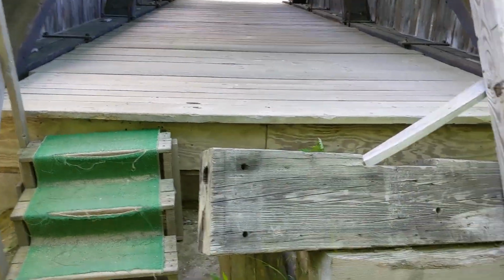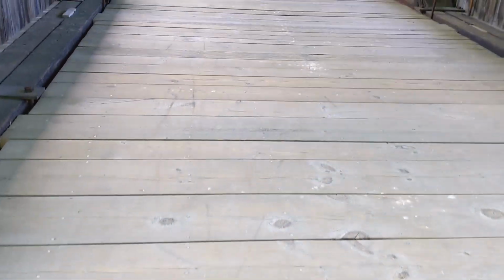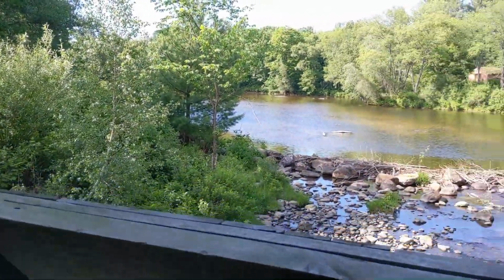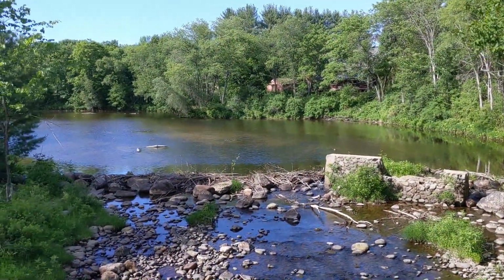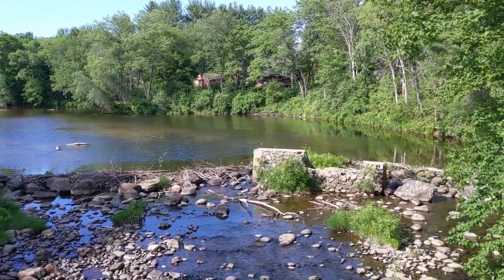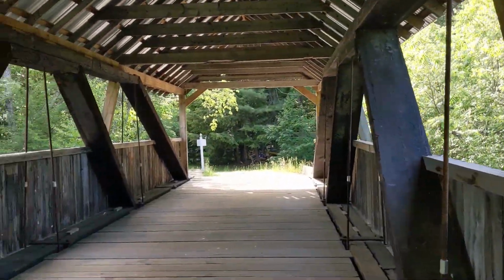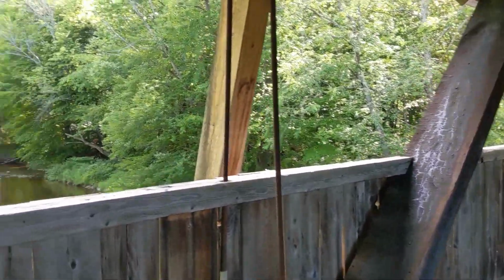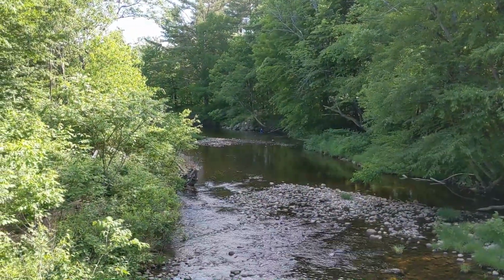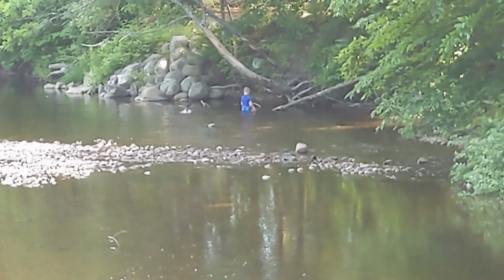But they blocked it all off just to deter people from trying to drive on it, and then they just built these stairs. Take a look over the edge on this side. So peaceful here. We'll come over here on this side. There's some kids playing in the water over there. I don't know if you can see that. Zoom in a little bit. There they are.